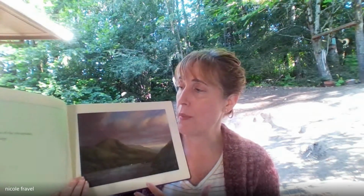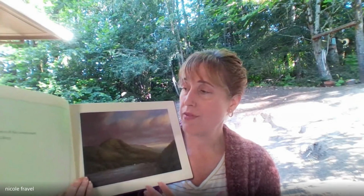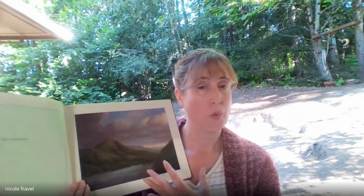"In the shadow of the mountain, I am still and deep. I fill and overflow. I am the lake." And then at the end asks, "What am I?" What is this substance that can transform into so many different landforms?